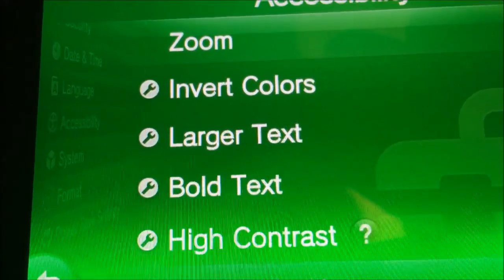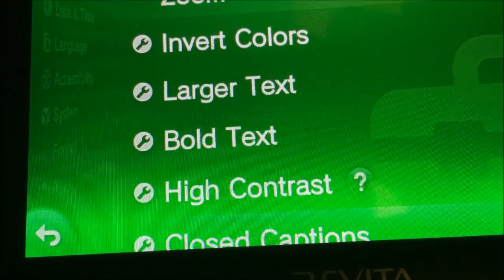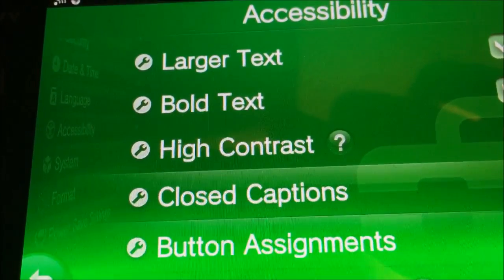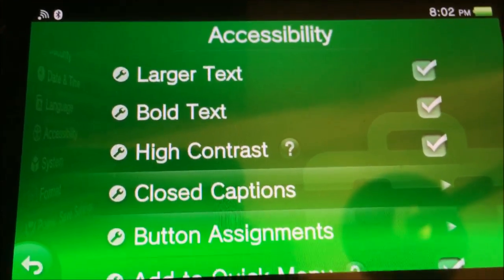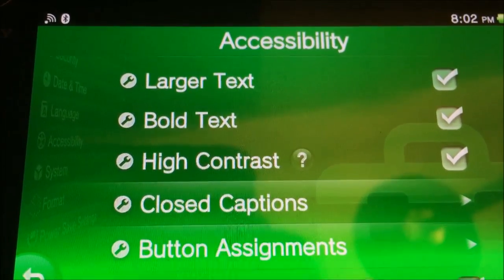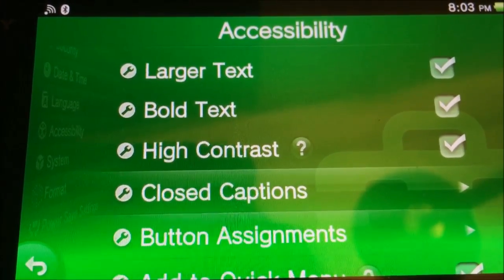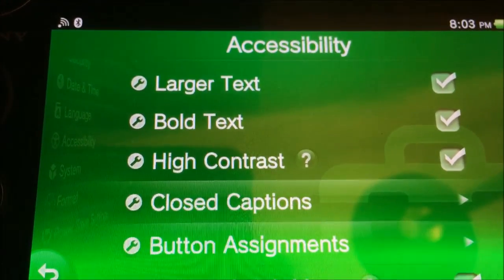Bold text, I'm fine with that. That can stay the same. Let's see, what else do we have? High contrast. If you added that custom colors thing that I was talking about near the inverted colors thing, I think maybe that high contrast could kind of stay the way it is. Maybe if it just kind of sharpens things a little bit. So those are the couple things.